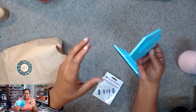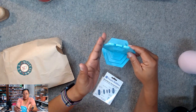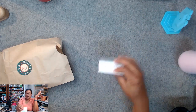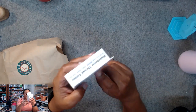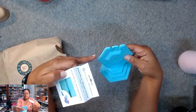I do have the extra blades that came with this, but once those extra blades ran out or are dull, I was going to have to buy more blades, which I was not pleased with. But I could not justify buying this for myself because I have this and I still have the blades in it. So I couldn't really justify that. But happy to have it. This is something that I wanted but couldn't justify purchasing until I had already used up the blades that are in here.